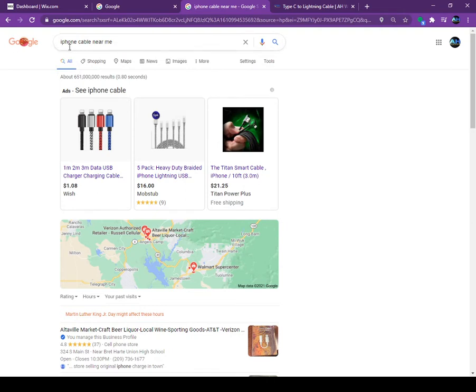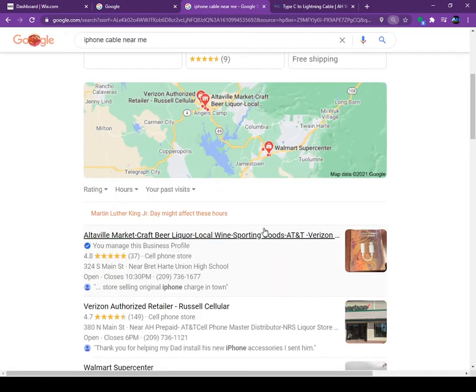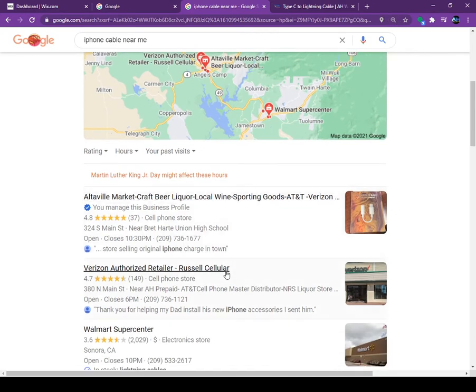So I just put "iPhone cable near me." Once I put that in, see this liquor store pops up here. You can see it. So why does this liquor store pop up? Why is Google telling the customer you need to go to this store and buy the iPhone cable here? If you read the review here, right here, see, somebody wrote a review.